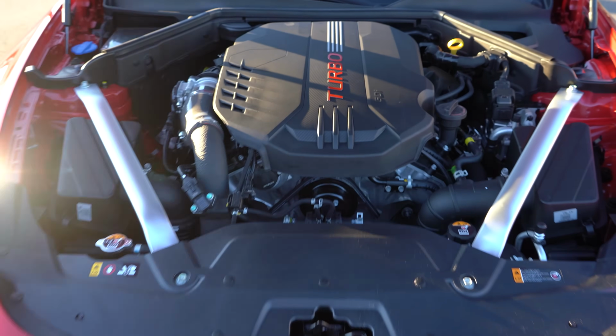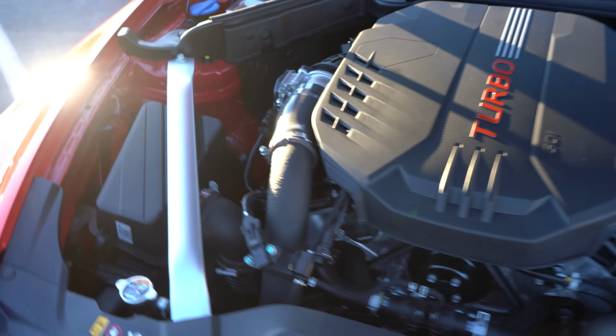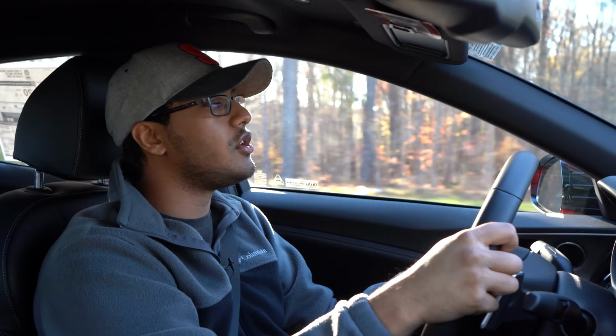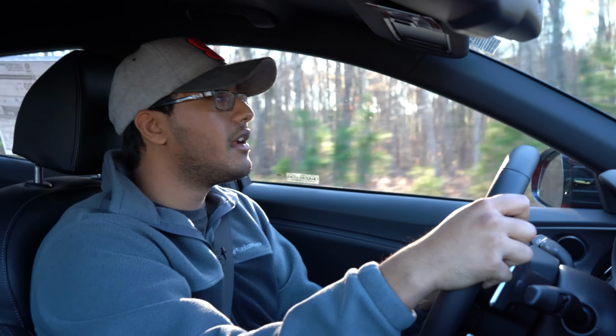I do remember driving the 4-cylinder, and that was okay. It's adequate, but what makes this car fun is that twin-turbo V6. That's what makes this thing. Dude, you can be doing triple-digit speeds, not even know it, and you're just flying, man. This thing will absolutely annihilate 95% of cars at a street start. That's for damn sure.